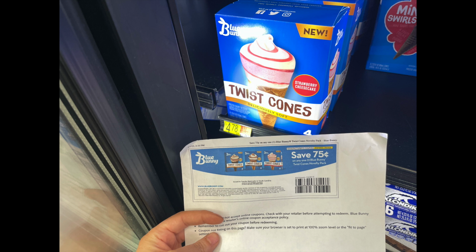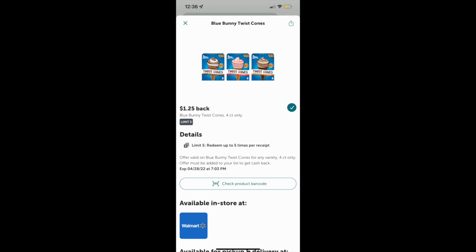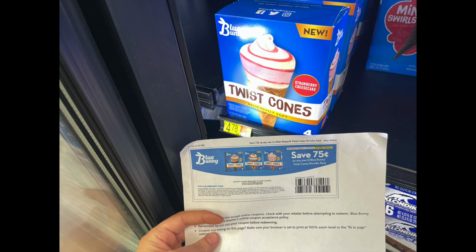Then you're going to submit to Ibotta for $1.25, and then over to Shopkick for an equivalent of $1.26. After the coupon, Ibotta, and Shopkick rebates, it's going to bring the total down to $1.52. The good thing about this Shopkick rebate on these twist cones is you can do the strawberry, the chocolate, I think it's a cookie dough. My store only had the strawberry, but you can do it on all 3 different flavors. $1.52 each.